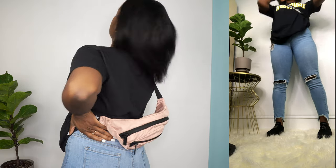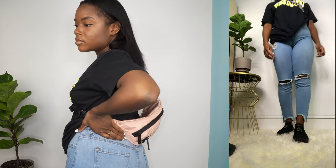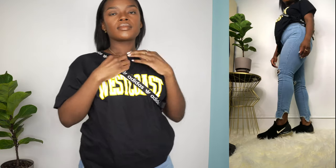So outfit number two is equally as comfortable as outfit one. You can honestly never go wrong with a simple t-shirt and jeans, and I decided to pair this Pretty Little Thing t-shirt with some Fashion Nova jeans that I've had for years now, and my black Nike Air Max sneakers.